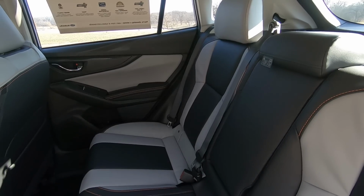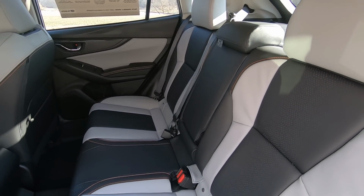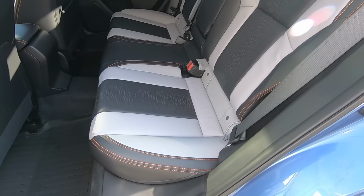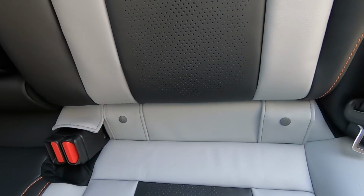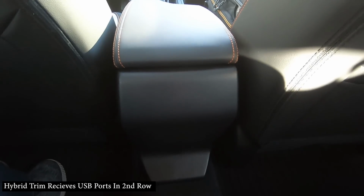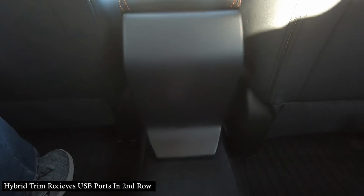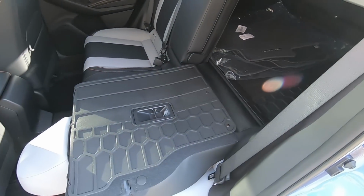Inside the Crosstrek, there's a lot of contrast besides the base trim. The Limited I'm reviewing today has leather seats and door panels that have white and black leather along with orange stitching. There is one set of car seat latches on each side, and in total you get 4 cup holders in the second row. Unfortunately though, there are no vents, no USB ports, or any ports of any kind. To fold down the seat back, simply pull on the knob on top.